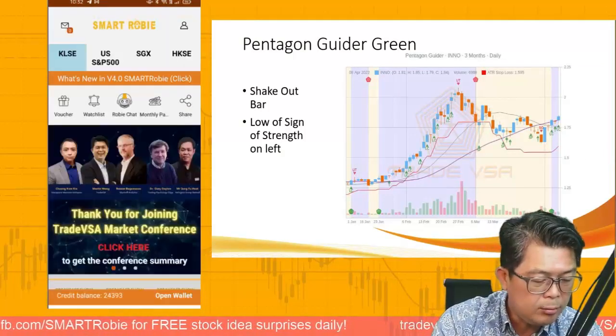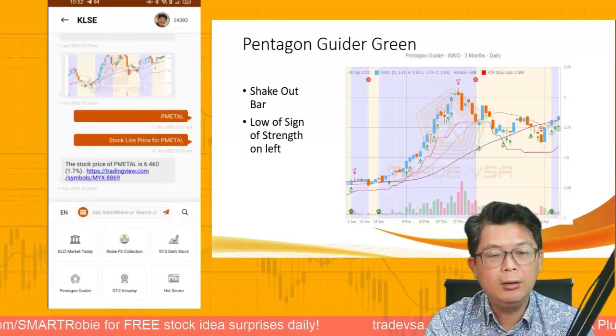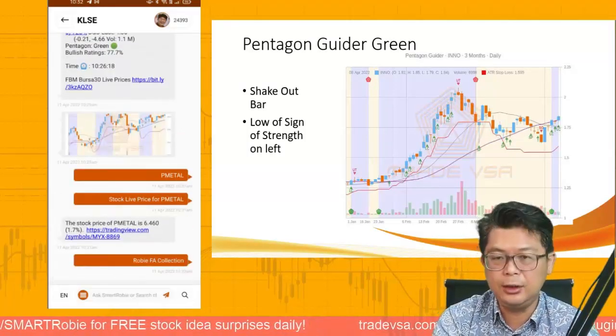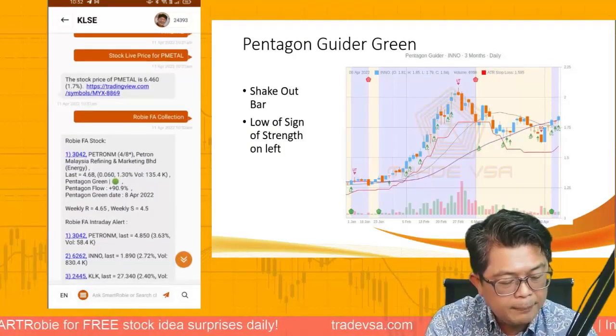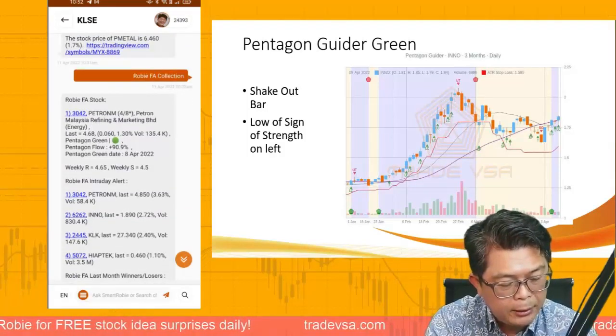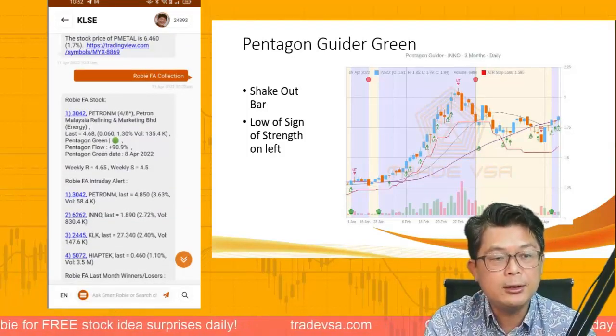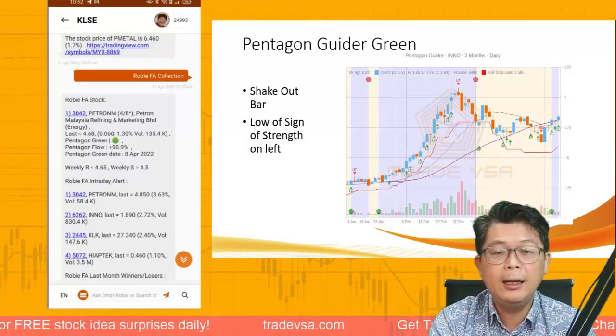Going back to the green Pentagon, going back to the Robie chart, you can see on the left hand side Robie FA collection. Now these are some of the very good, what we call good ratings. Petron came out only today. You can see Petron is up 3.63%. So as soon as it comes out, that's the one you want to be watching.